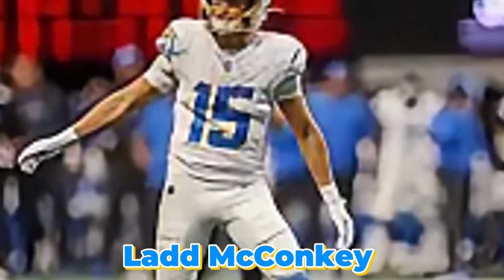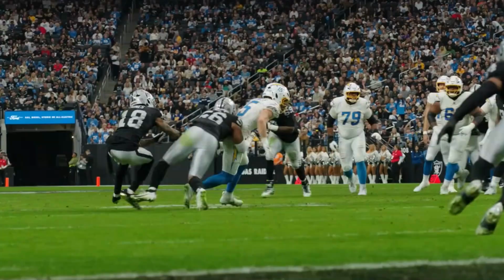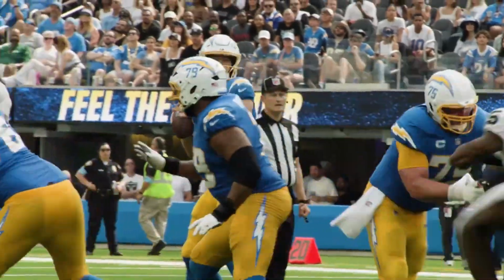And it makes sense. Ladd McConkey is a great route runner, but he's not going to stretch the field vertically. You need someone who can do that. You need someone who can back safeties off the line of scrimmage. Right now, that's what Mike Williams brings, even if he's not 100%.